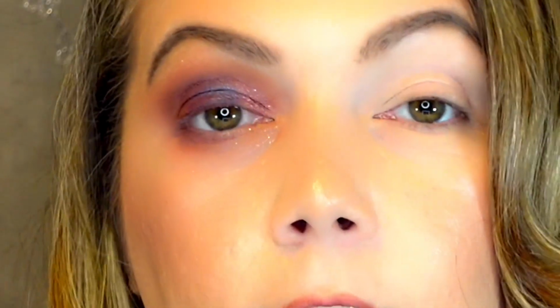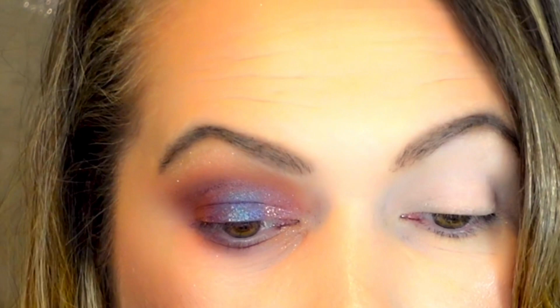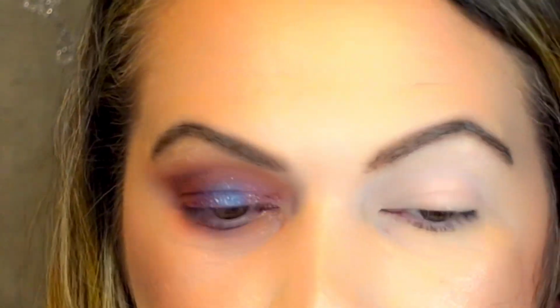I'm just taking a little bit of that color Rough, putting it on the inside, right here, my inner corner, so then I can lay some Flower Power over top of it, make it pop a little bit more. Okay, so I'll finish up the liner and lashes and we'll get started on the other eye. Actually, I'll just put liner and mascara and then we'll start on the other eye so I don't look crazy with lashes on one side and the other no lashes yet.